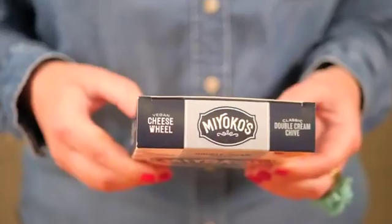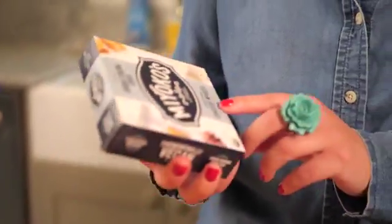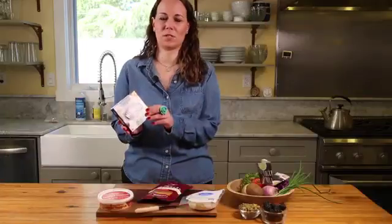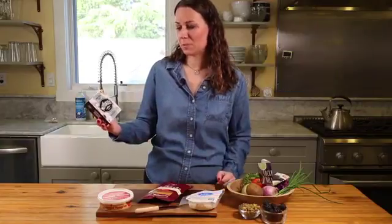Let's check them out. The first cheese we're gonna talk about is Miyoko's Double Cream Chive. It's a vegan cheese wheel made out of cashews, and Miyoko is just amazing. I know her personally as a friend. She is the revolution of vegan cheese. This is one of my favorite flavors because it's just super flavorful.